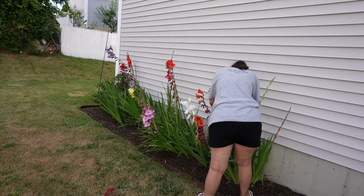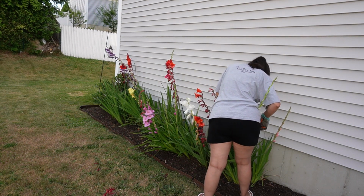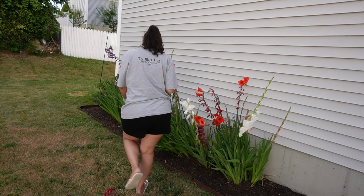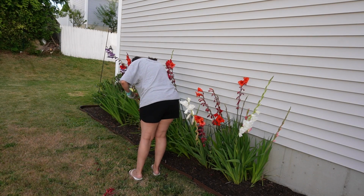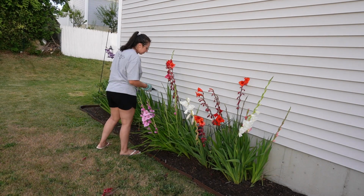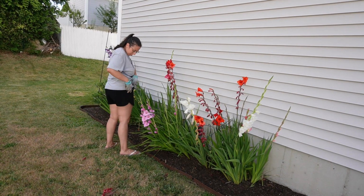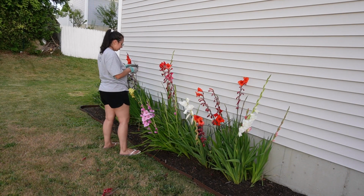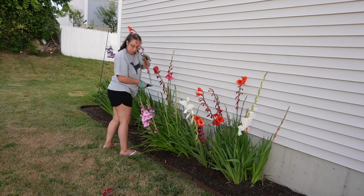So here is the side garden that has all the gladioles and stuff like that. So I'm just going ahead and deadheading and getting some things done here. Like I said, I love to be in the garden. I love flowers, love vegetables and fruits. My hope is to expand on the raised beds in that garden over on the other side of the house next year or in the upcoming years, so I can add a few more fruits and veggies.